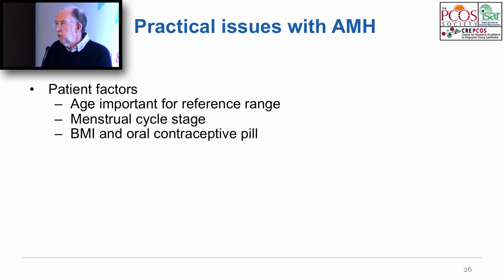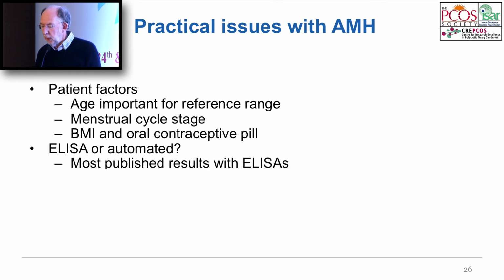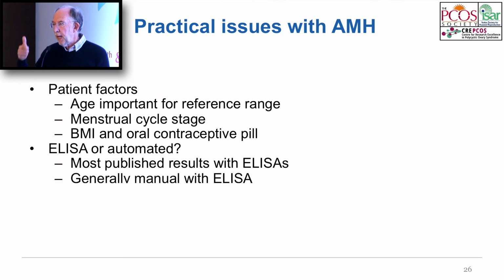Most of the results in the literature use a test called the ELISA, an enzyme-linked immunoassay. The first results were all with ELISA and were pretty reliable. The only problem is that they're manual, so you have a person pipetting into dishes, and that is less reliable than a machine doing the whole job.